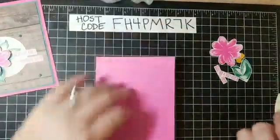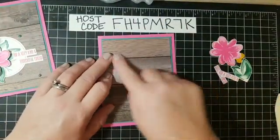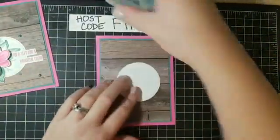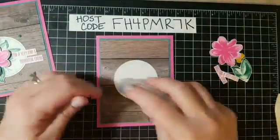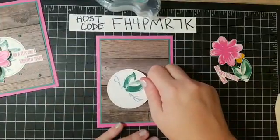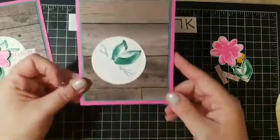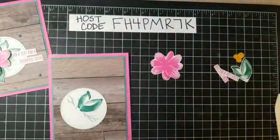So pull in that card base again. This goes flat. Then we have a nice big border of Magenta Madness on this. All right, where's that circle that we cut? This one's gonna go flat too. We are gonna pop up the flower, but I wanna make sure this is on there. So this is gonna go kind of off to the left, just below center. Just like that. All right, now let's start with our flower pieces.